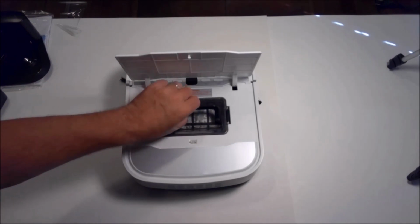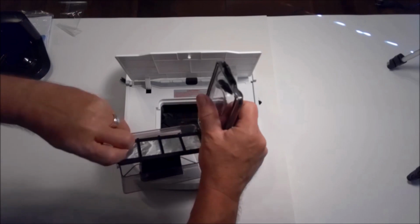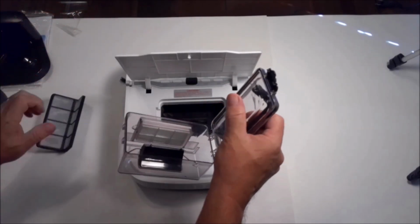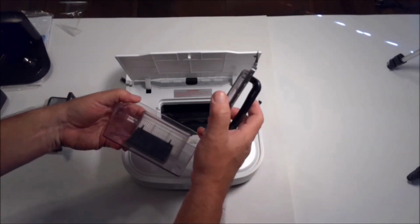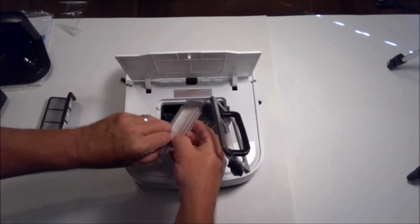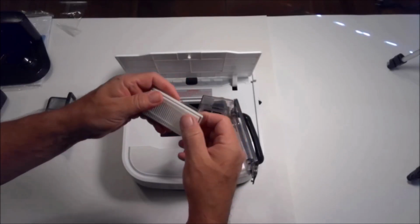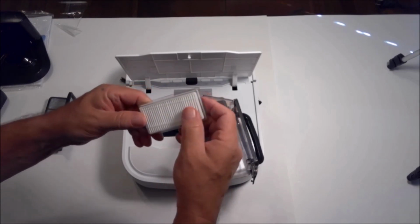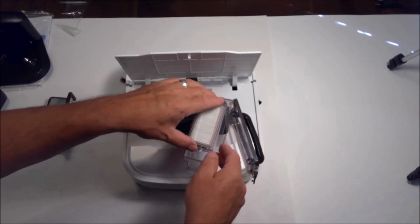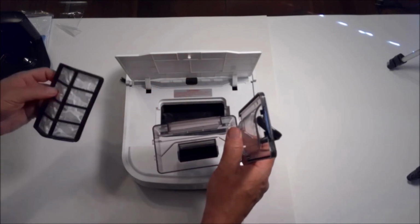Inside here we have the dust bin, the screen, and a built-in filter. So the filter comes out like this, and then you pop it out through this. Fits into the bracket good. So there's our dustbin.